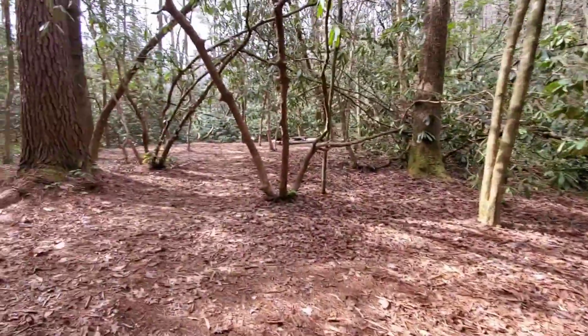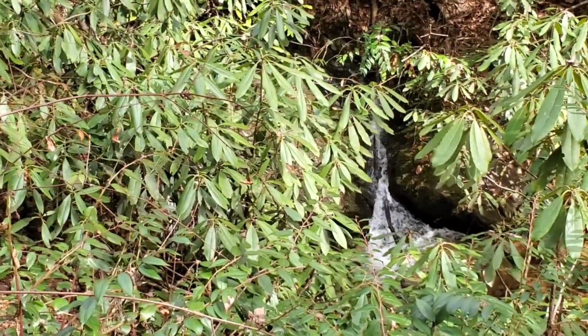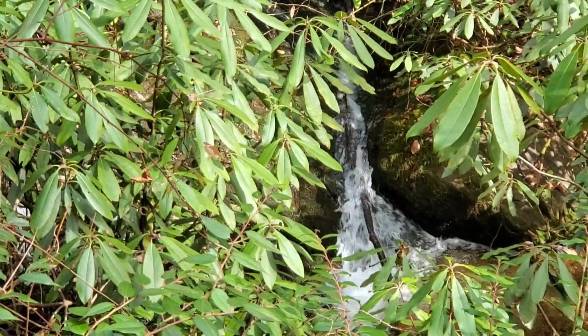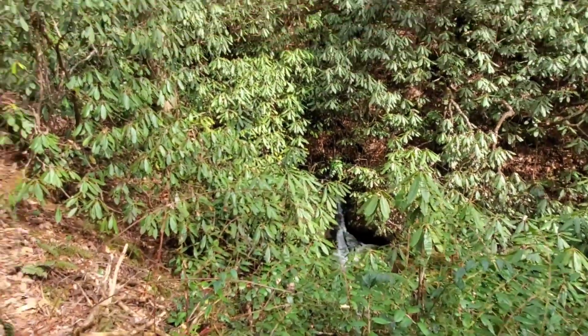Alright, well, I'm going to get back to the trail. First little waterfall. It's not that big, but still pretty there in the rhododendrons. First of many.